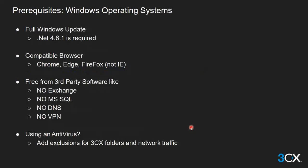For Windows operating systems, these are your prerequisites. You just have to get a full Windows update. .NET 4.6.1 is included. Using this one also requires us to have a browser listed here. Among the others are Chrome, Edge, and Firefox, but unfortunately, Internet Explorer is not supported.